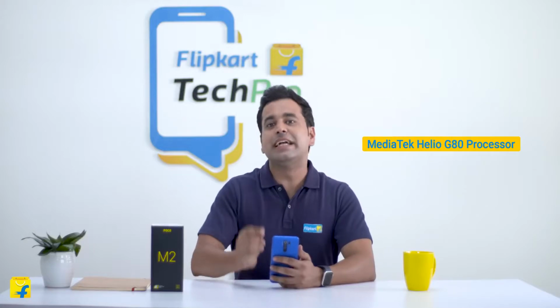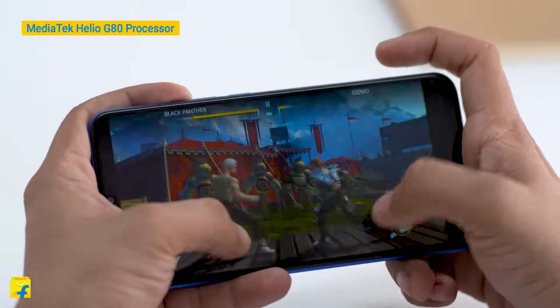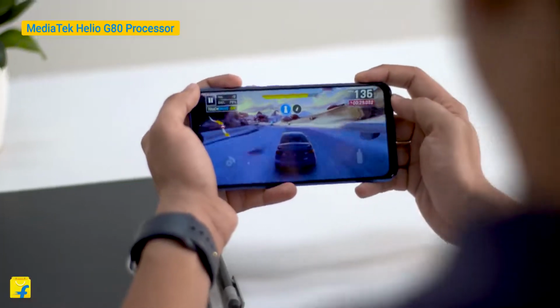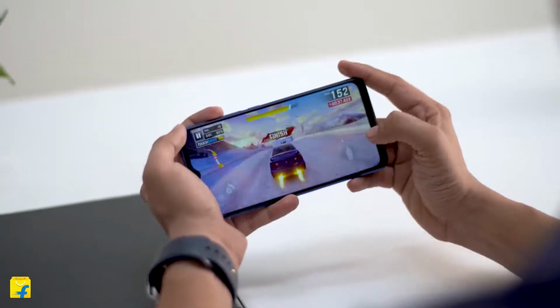The MediaTek G80 processor, which powers the Poco M2, offers an optimized performance for all your needs. It is also one of the best gaming processors at this price point, and this ensures that you can play even high performance games with ease on the Poco M2.